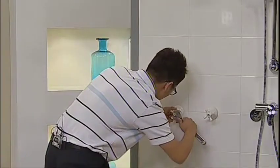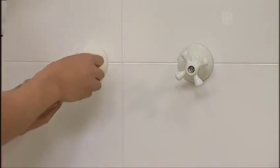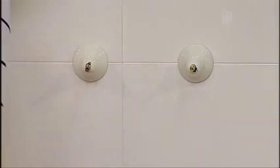Okay. So we're just taking the little hot and cold ends off. So once you take these bits off, you can just slip these right off. They just come off just like that. Just throw them on the floor. Yep. We don't want to watch it.